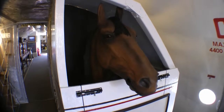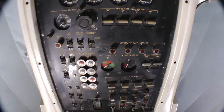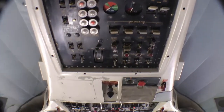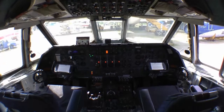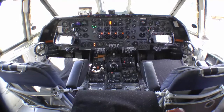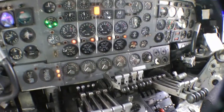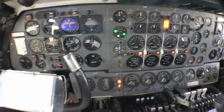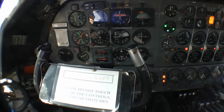No, this is not the hostess. This aircraft is the Vickers Viscount, a cargo version. A lot of these planes have still got their full instrumentation and power on, something I've never seen before. And you can sit in the main seat, the pilot seat.